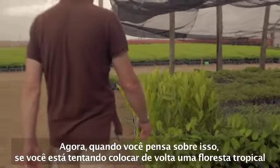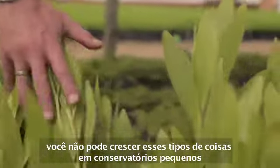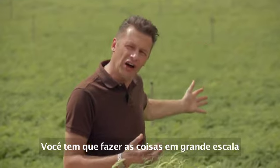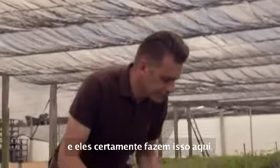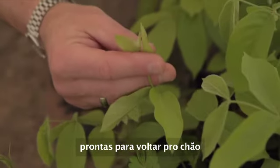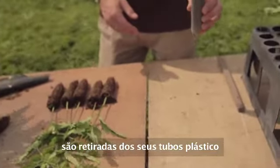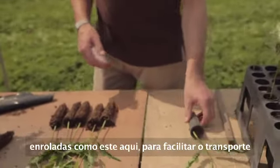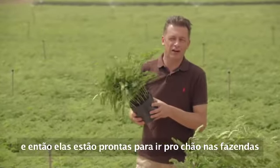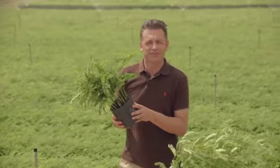Now, when you think about it, if you're trying to put back a rainforest, you can't grow these sorts of things in small back garden conservatories. You've got to do things on a vast scale, and they certainly do here. Every year they produce millions of these young plants ready to go back in the ground, and that's what they're going to do next. After just a month, they're taken out of their plastic tubes, bound up like this for ease of transportation, and then they're ready to go into the ground out on the farms. And that's the next stage in this remarkable story.